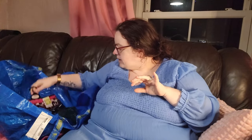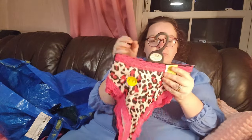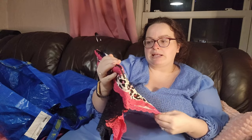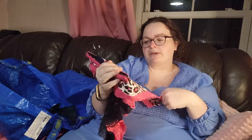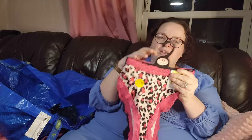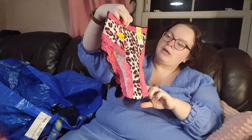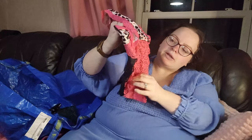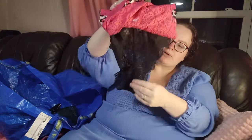And then the last two things I got myself. I just got myself some knickers, because I've got none. I got the super high leg knickers, and you get 3 in a pack. I've got a size 22 because I like my knickers not big but comfy. I've got a leopard one, a pink one, and a black one. These were on offer if you buy 2 packs for £7.50.